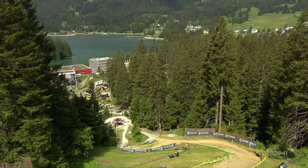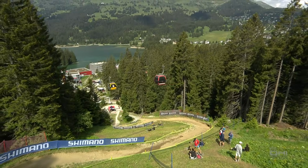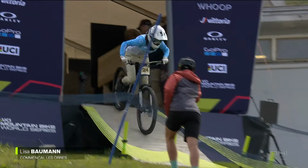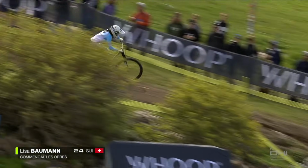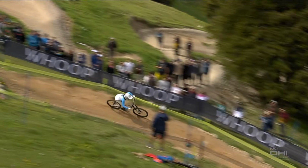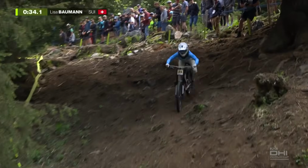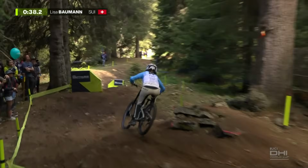So as you can see, pretty much as I said earlier on, the stuff that's not in the trees, full chat, very, very fast, very rough bike park. Baumann leaves the start hut and gets 2023 underway properly. See this top section then. We did see some of the junior riders come out of there and throw their runs away before they even got going. This is the off-camber section in the trees.